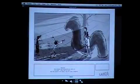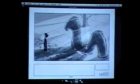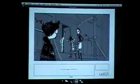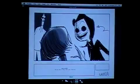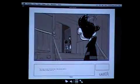Hey, it's great! The theater was awesome! And they're like, really, you like it? Yeah, it's the best thing I ever saw. And Wybie's following behind, and this is kind of in the movie. She's like, did you really like it? Yeah, I really did. I really did.